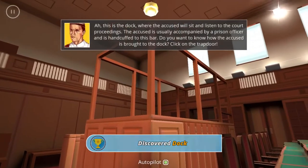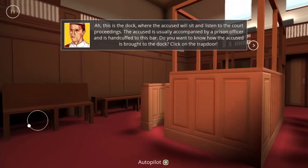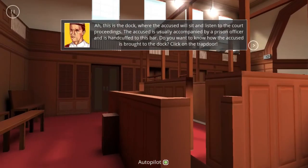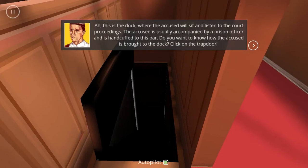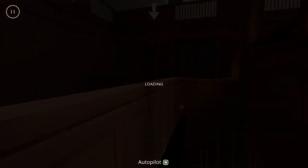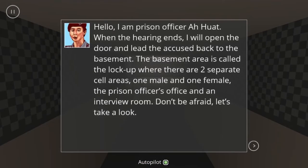This is the dock, where the accused will sit and listen to the court proceedings. The accused is usually accompanied by a prison officer and is handcuffed to this bar. Do you want to know how the accused is brought to the dock? Click on the trapdoor. Hello, I am Prison Officer Ahwat. When the hearing ends, I will open the door and lead the accused back to the basement.